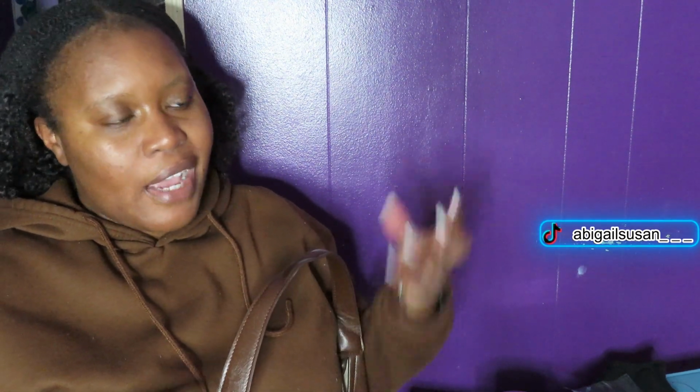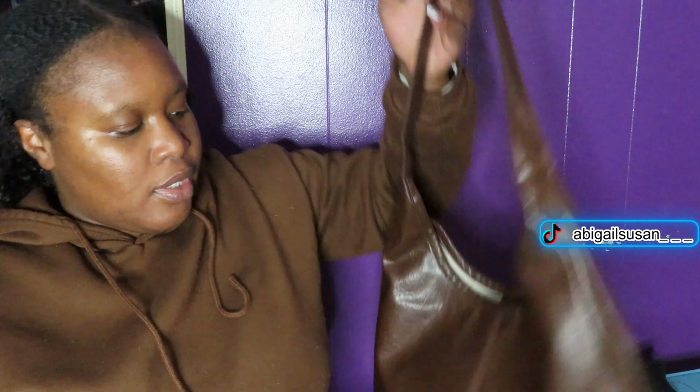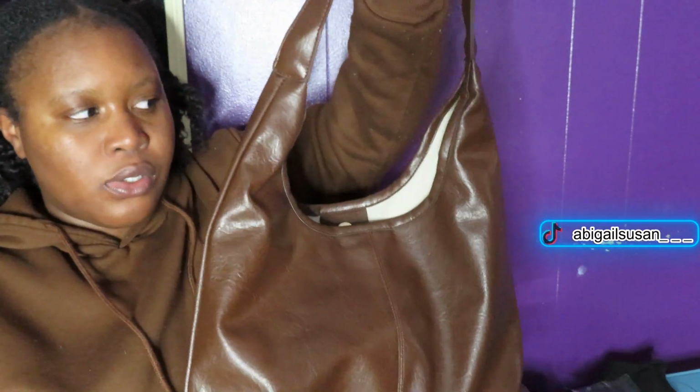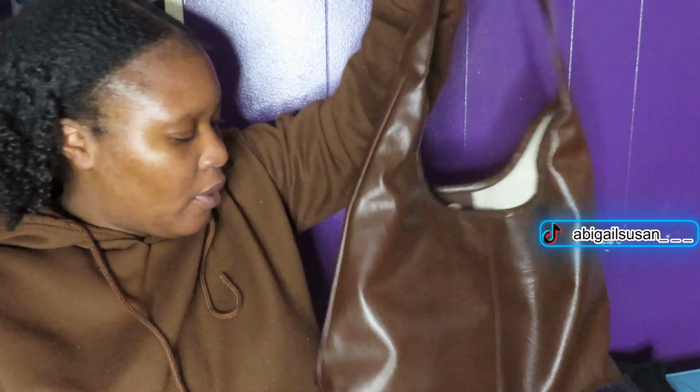Because I feel like a lot of times my tote bags are the only bags that will fit, like if I want to take some water with me if I'm going out. The tote bag is the only one that fits. My other bags are smaller, so I have to hold the water in my hand. So this is a good size that I can still wear a cute bag, but also not have to wear a tote bag. So that's why I really got this bag.